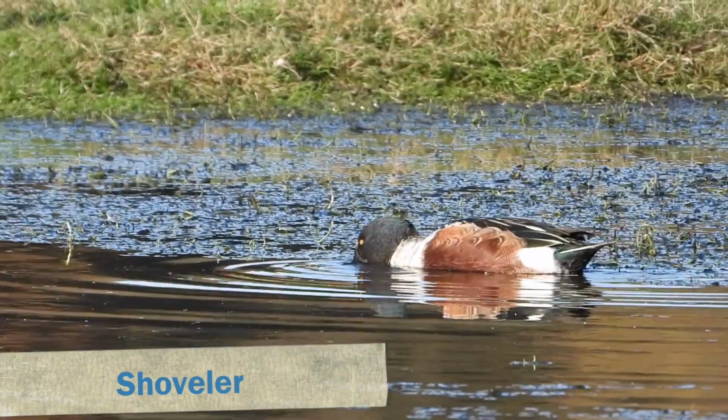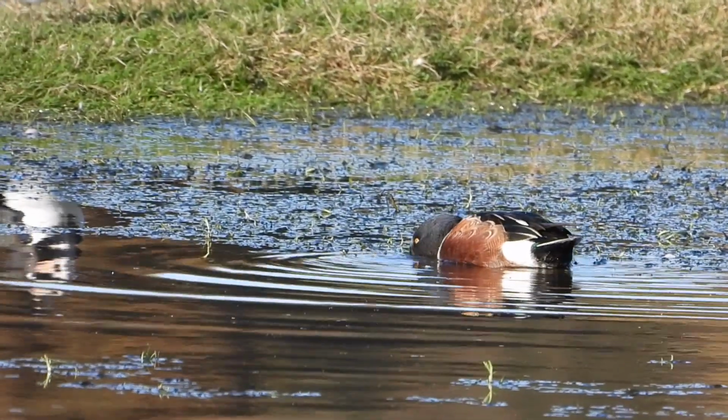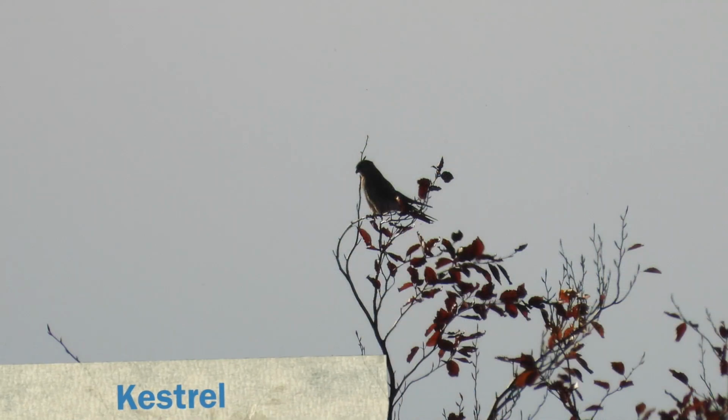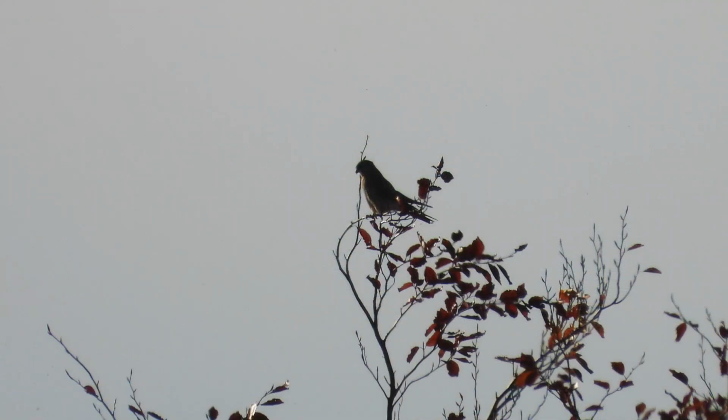As we were about to leave, a kestrel flew over and landed at a distance in a tree, but now it was time to leave the teal and the lapwing behind and move on.